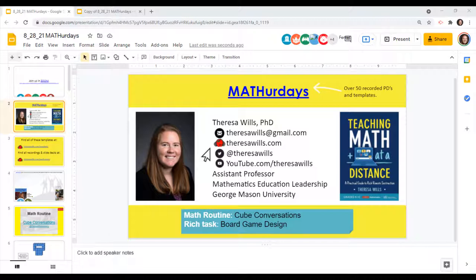Today we're going to talk a lot about some of the rational numbers that middle schoolers work with. However, today's tasks and routines are accessible to elementary students. Just that your conversation would change a little bit depending on the age of your students. So let's go ahead and jump right in.